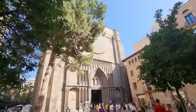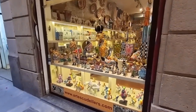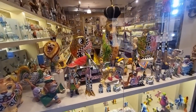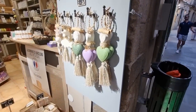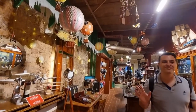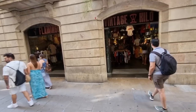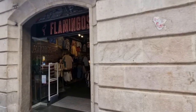The Barrio Gotico is the oldest part of the city. It's beautiful but very touristic, and there are cool shops. Flamingo Vintage Kilo.